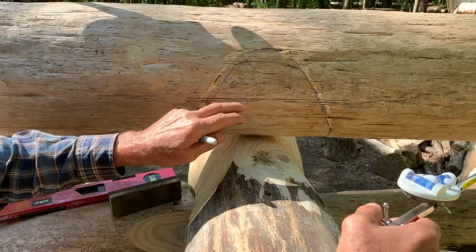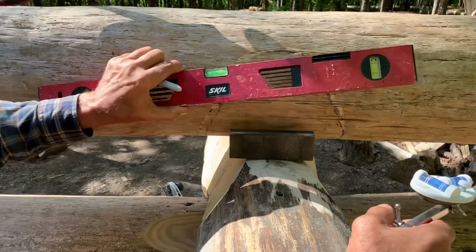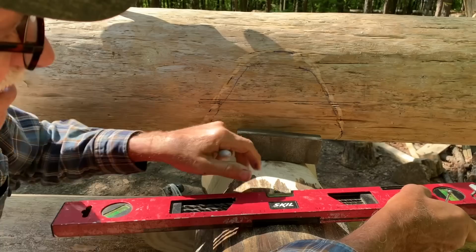So what we've learned on the lock notch, we've never done one. This is the first one. We just set this here to raise up our, you got to get a level line across here. Get your level. We marked the line across, which you can see. This line here is level. And do that on both sides, right? Yep, both sides.